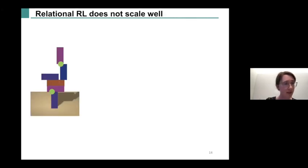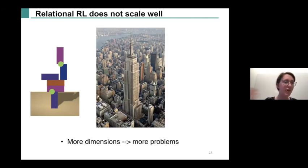So that seems like it's pretty good, but the story doesn't really end there, right? So this was an extremely simplified notion of construction. And I motivated this by talking about skyscrapers or dams or nests. And in order to get to these much higher dimensional problems, we're going to have to move beyond RL, where exploration is now a problem, and we're going to have to rely on models, right?